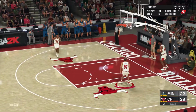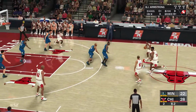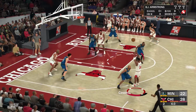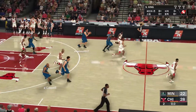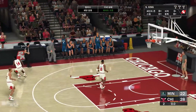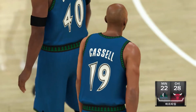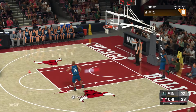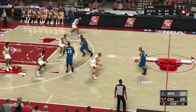Cassell gets the bucket. Now Armstrong. From the arc. That shot is off. And so it's Chicago, with their lead standing at 6. And after a fairly even first couple of quarters, the second half could turn out to be a great one as both teams try to gain an edge.